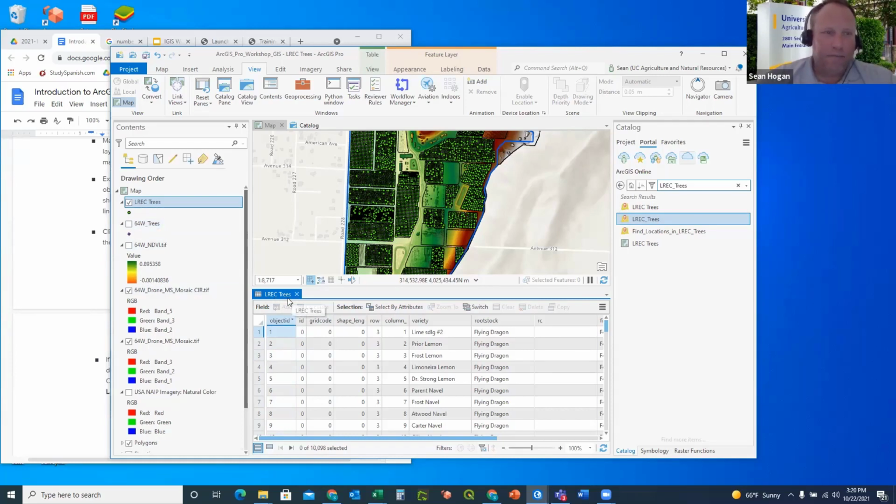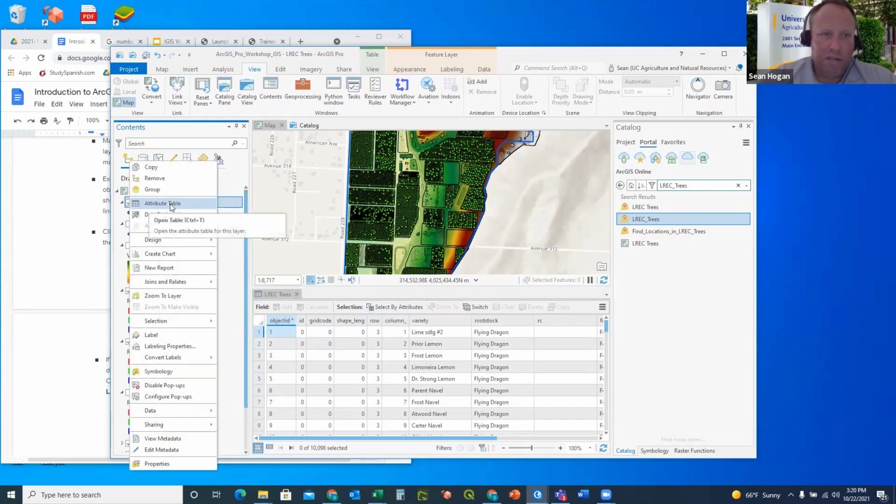While we have the LREC trees displayed here, we're going to go down to select by attributes and click that so you can see it. You should have your, I'll repeat that, right-click, attribute table. When it pops up, it hopefully is docked down the center. You can drag it down and touch it to the center bottom to dock it if you'd like, but I like to just leave it here. I'm going to try to drag over my catalog, but I'm not getting an option to get it narrower.